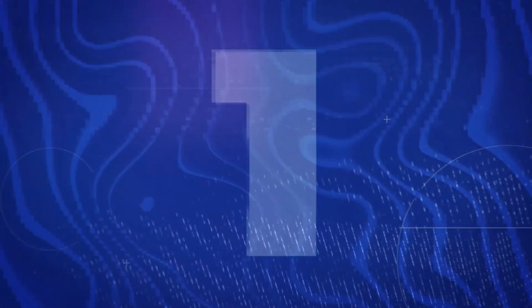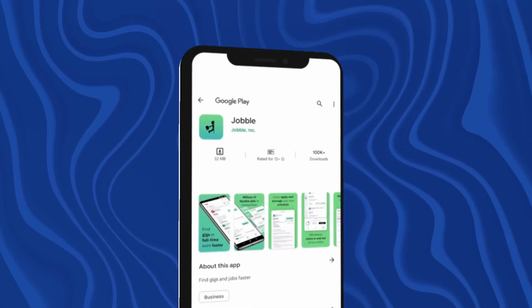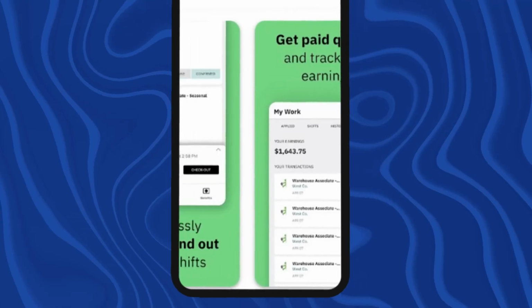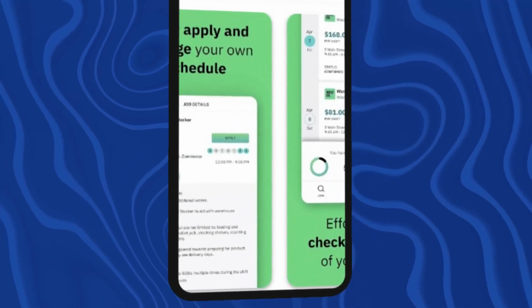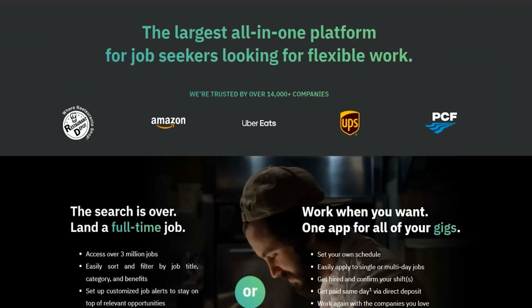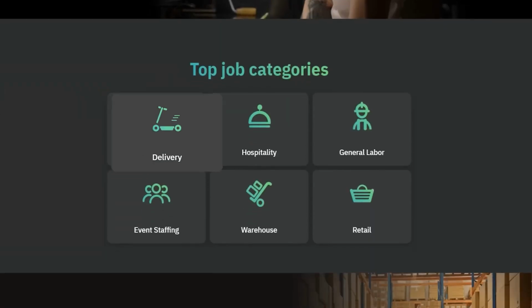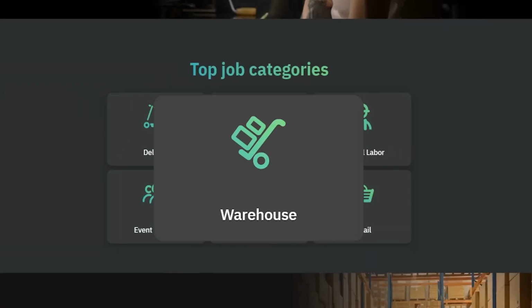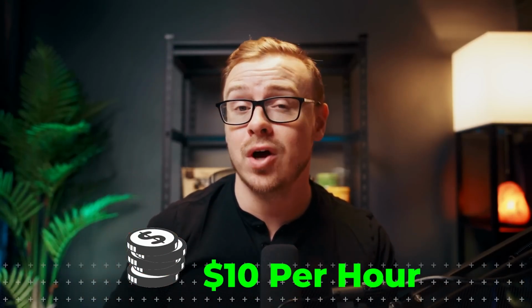And the first app we're gonna talk about is Jobble. And Jobble is a mobile app that connects you with flexible jobs that pay daily. So Jobble is kind of like a personal assistant that helps you to search for jobs and land them. And some of the most common job categories are going to be delivery, hospitality, general labor, event staffing, warehouse, and retail work.